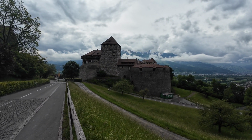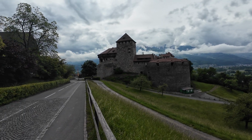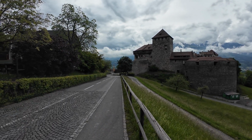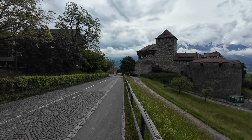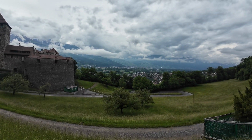And there's the castle. I think that's about as close as we can get to the actual castle bit of it. I don't think we can get anywhere near it. I don't think we can go in the gates or anything down there. Look at that view across there. The front of their house, out the front of that, looking down into that valley, must be absolutely amazing.